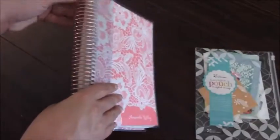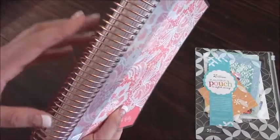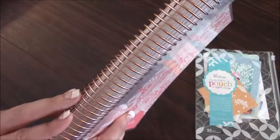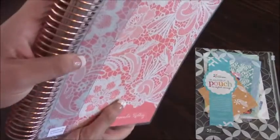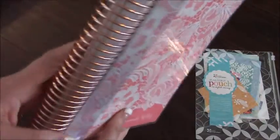They did say, oh, that's the pouch. I will get to that. Maybe it fell out. But anyway, they did say that the 18-month coil is larger than the 12-month. I'm not sure. I've always ordered the 18 months, so I'm not really sure about that.